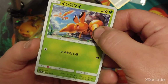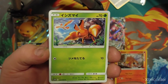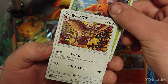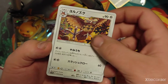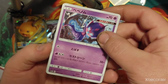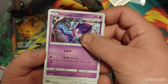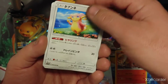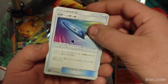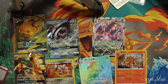And boom. We got a little crab with Moltres in the background. That's kind of a cool common card. Whoa. That's a purple. Purple. Can't even say it right. Jeez Louise. Get your mind right. Here we go. Boom. Look at that. And we're done. Look at that.